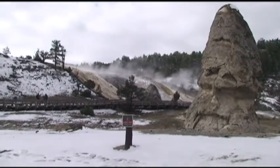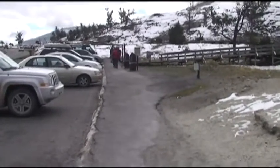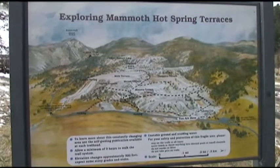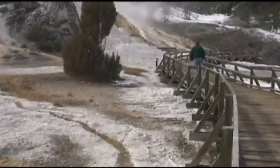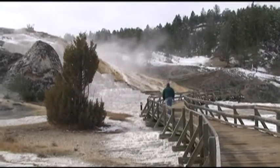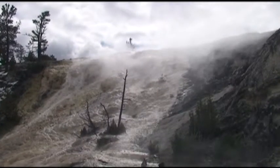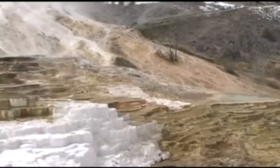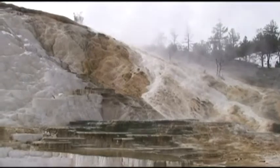And this is Liberty Cap, a dormant 37-foot tall hot spring cone. All these terraces are caused by flowing hot water. It seems that hot water doesn't have much oxygen, but it does have a lot of carbon dioxide, which allows it to carry a lot more calcium. The white rocks you see there are travertine. So the abundance of calcium in this hot water flowing everywhere creates these beautiful terraces.